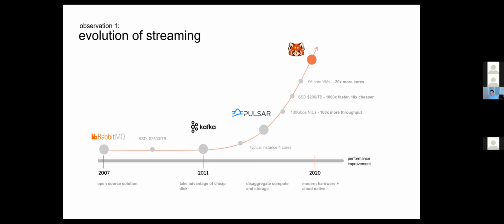The second material improvement as to why we invented Redpanda, like why did you start, is that the second material improvement on computers really comes from the increased core count. And so Herb Sutter, who's part of the C++ standard committee, wrote a famous paper a long time ago, maybe 20 years ago: There's no free lunch.